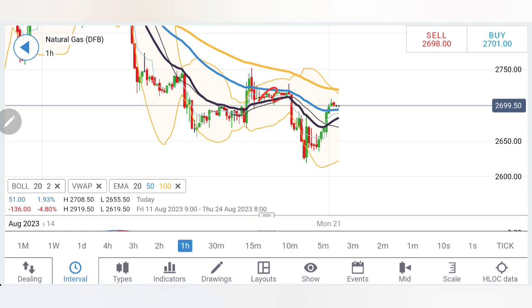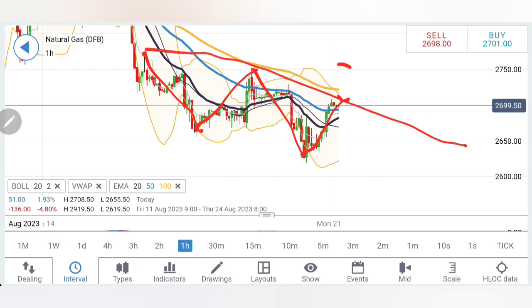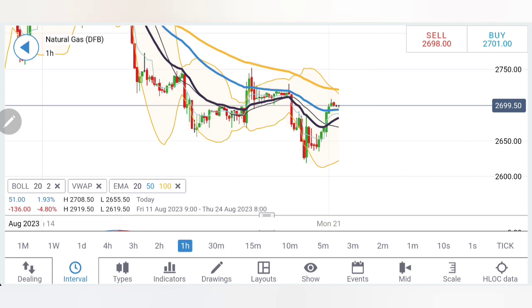Now look at the hourly charts of gas. You can find out lower highs, lower lows. So the levels you should watch out for on the upside, we have discussed several times, 2.76. Only and only if you see nat gas staying above 2.76, you can say a breakout out of the channel, and then it is going to resume its upward journey. We can again expect it to hit 2.8 and $3 levels.